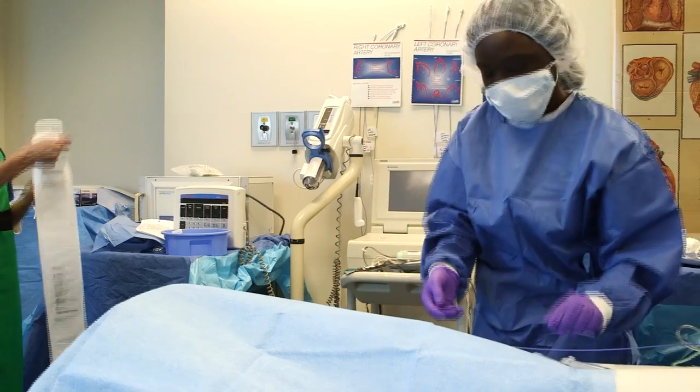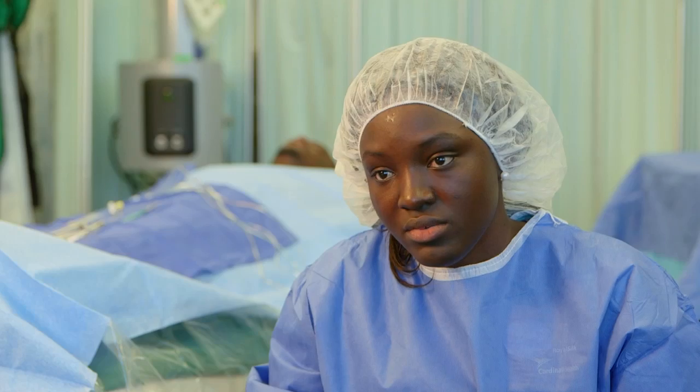Our responsibility is to have the patient on the table, set up our equipment, drip the patient, and then work side by side with the doctor afterwards. We can either be assisting the cardiologist directly in the surgical procedure, or we can be monitoring the patient from a separate booth, monitoring their hemodynamics, their blood pressure, their O2 saturations.